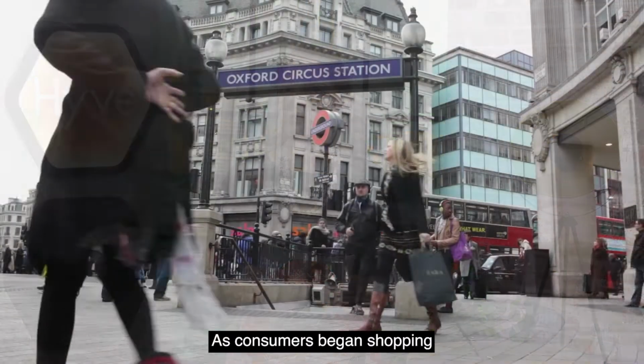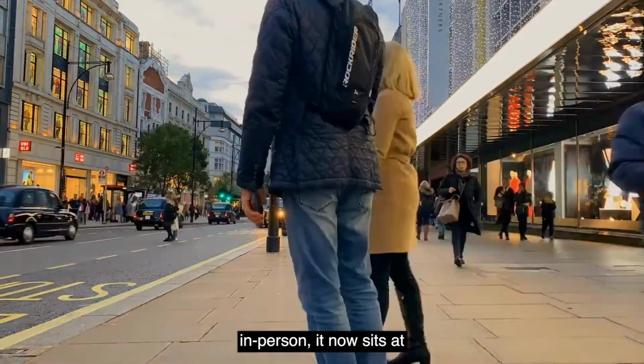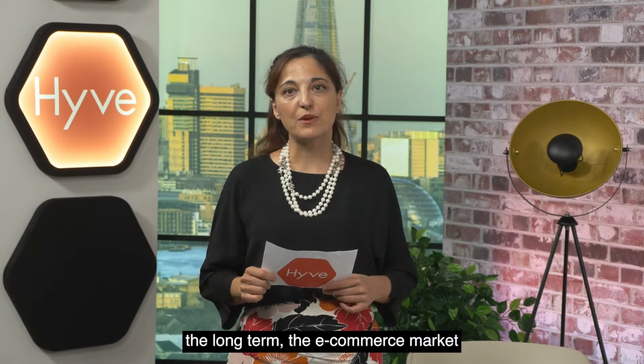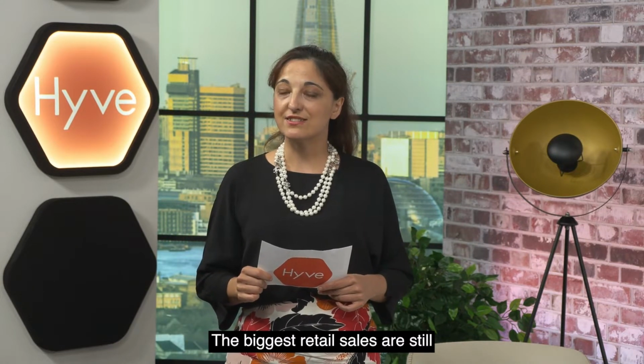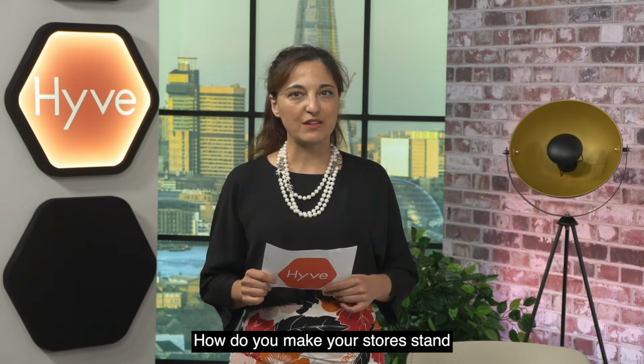According to Morgan Stanley, global e-commerce rose from 15% of total retail sales in 2019 to 21% in 2021. As consumers began shopping in person again, it now sits at an estimated 22% of sales. Morgan Stanley believes that over the long term, the e-commerce market has plenty of room to grow. But the biggest retail sales are still happening inside physical stores. How do you make your store stand out and drive footfall?